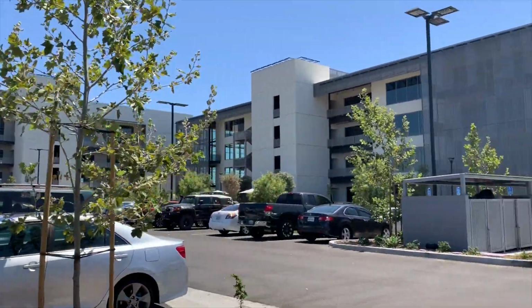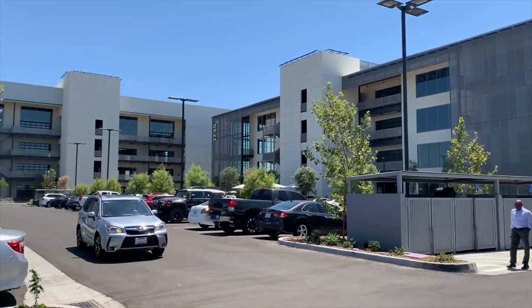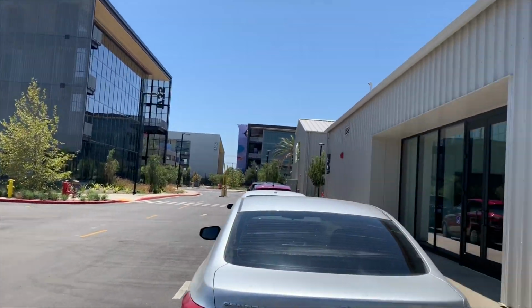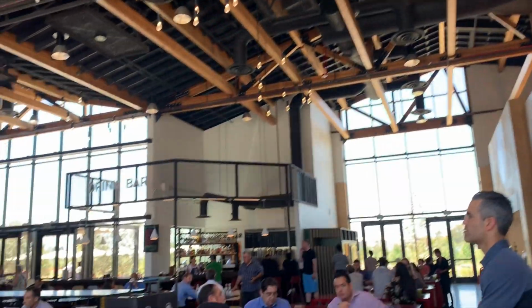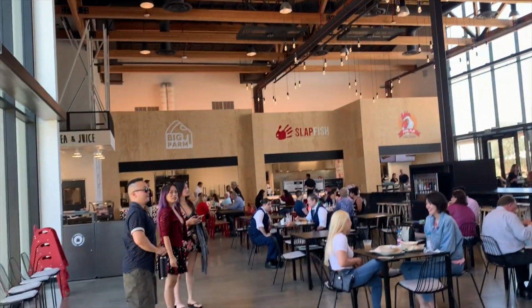Here at the Flight in Irvine, a new area. They're developing all these common offices, shared offices, really nice conferences. Still just early in the stage. They have the food court called the mess hall area. And then they just started off soft opening just a couple weeks ago. So Dave is going to show us a little bit of what's happening. This is all brand new.